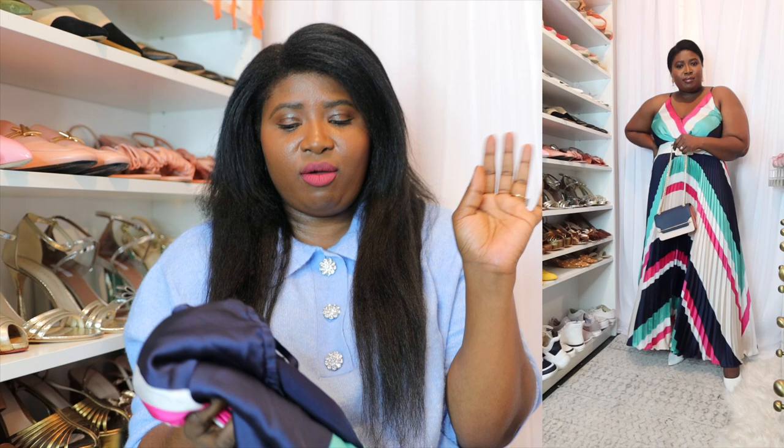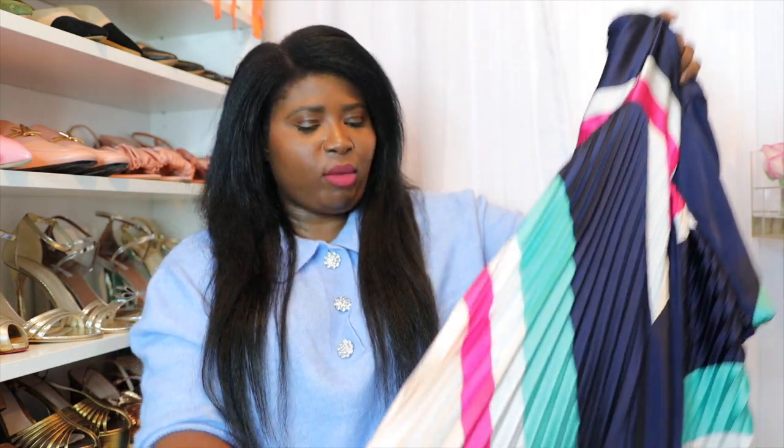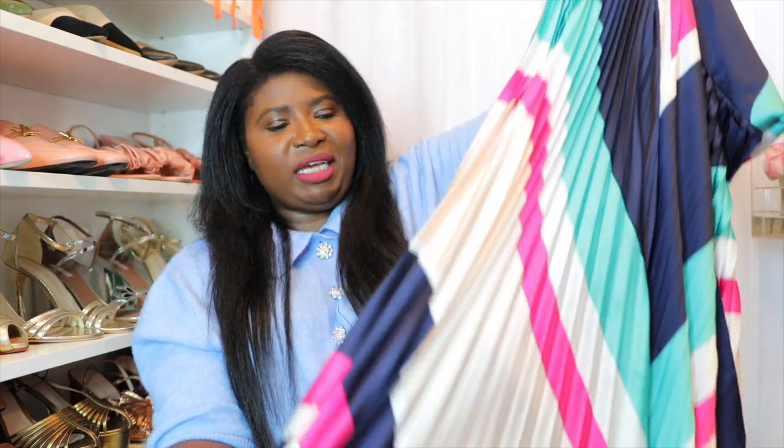This dress from White House Black Market is so good. I was very surprised because I don't really shop there often. Well, I haven't shopped there in a few years, so this was definitely a great way for me to get back into White House Black Market. The dress is lined, so in the summertime, just in case the wind sweeps up your skirt, you're gonna be fine. You're not gonna be exposed.